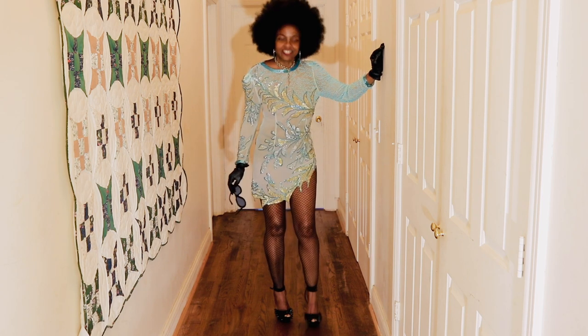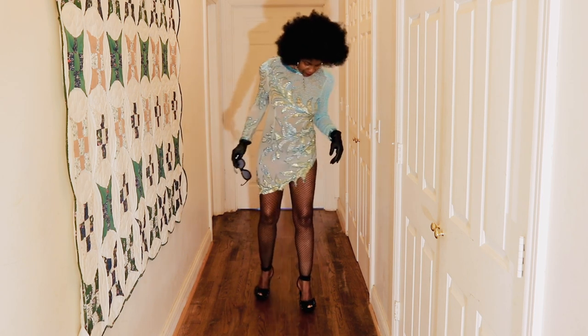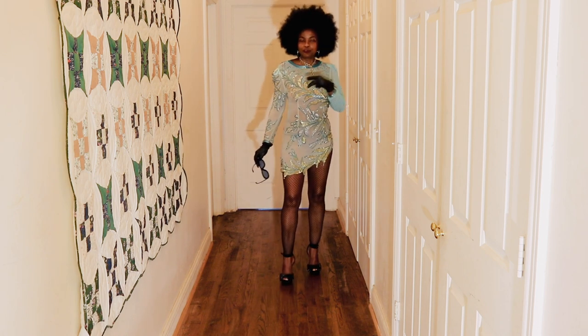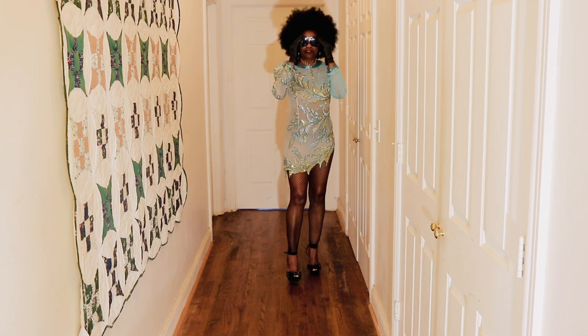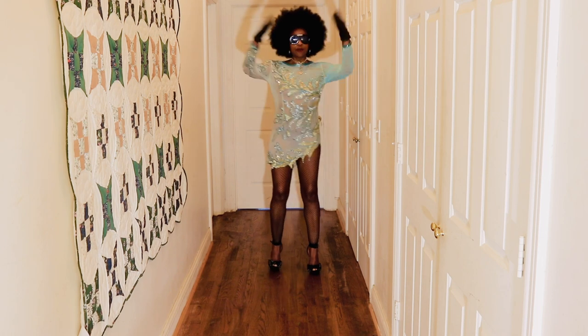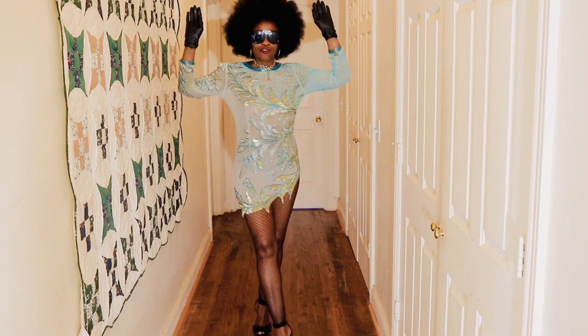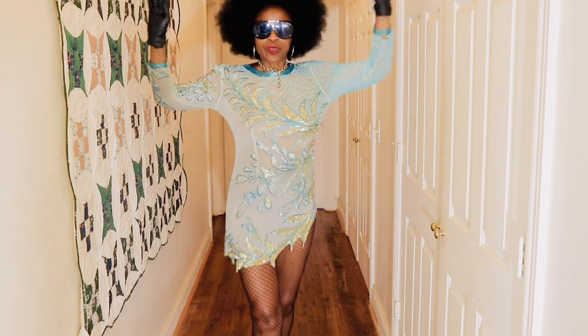These are like 6 inches high. I love them, they're funky, they're beautiful. Now my kind of style, and then of course my leather gloves because it's still a little bit chilly. So let me go ahead and showcase the look for you all real quick.